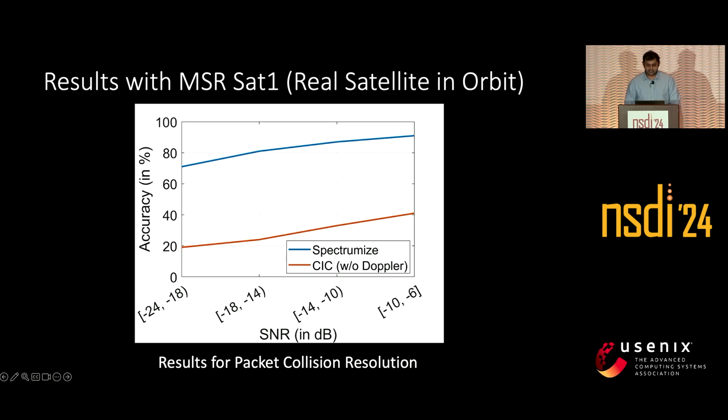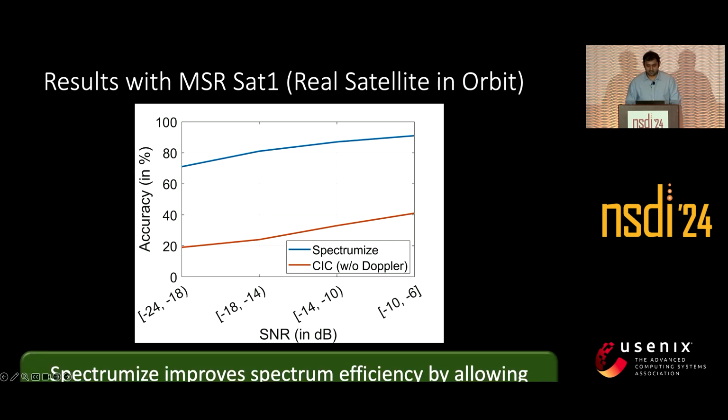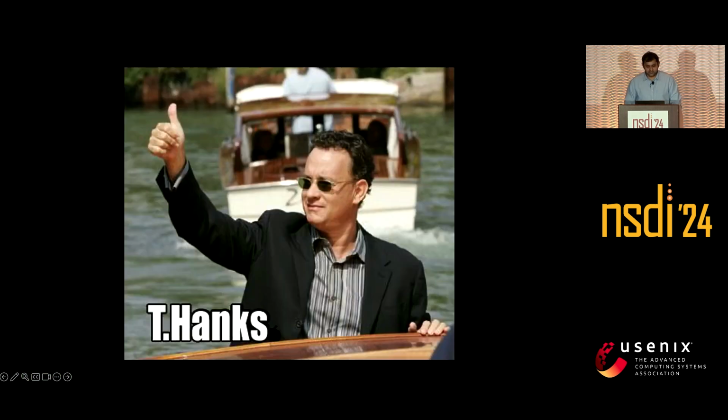In addition to these results, we also have more results in the paper that talk about how robust Spectrumize is to errors in the Doppler signature estimations, synchronization issues like CFO, SFO, and so on. So this brings me to the end of the talk, and I'm happy to take questions now.